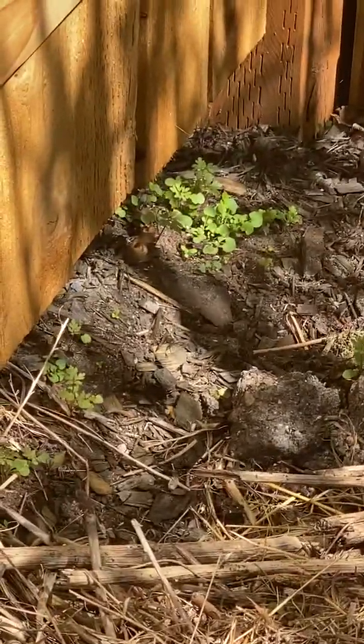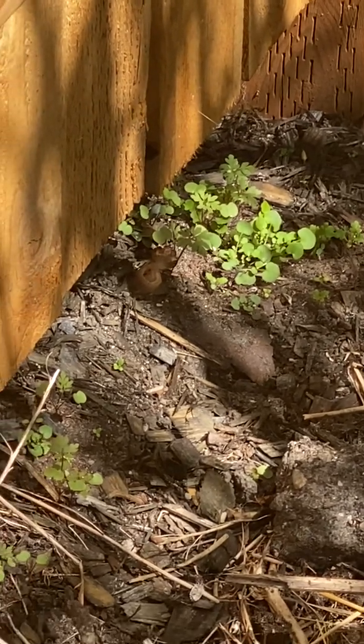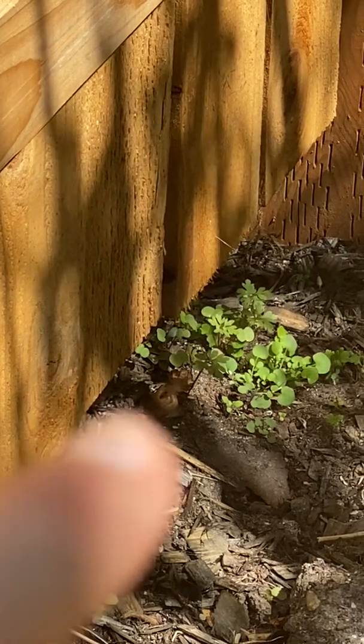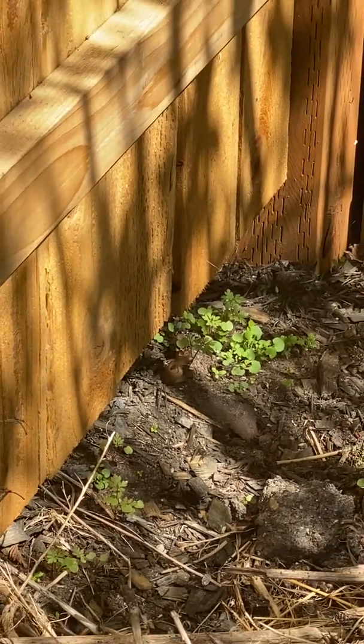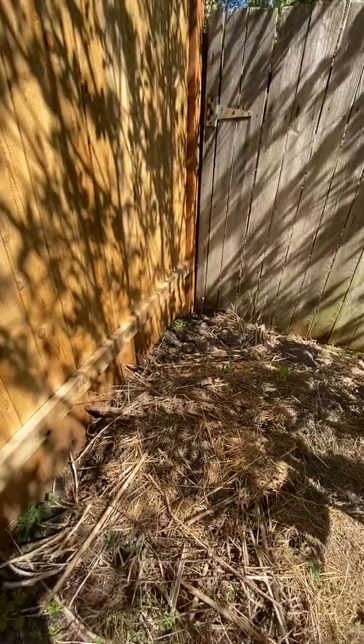You can see where, there's my finger, right there, where it was a freaking morel. How dope is that?